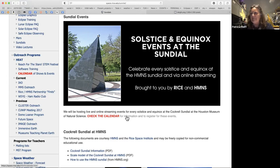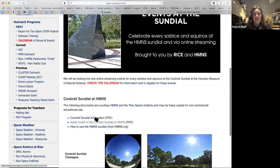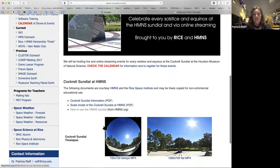And I put in my information it was 22 years ago. I'm wrong. It was 32 years ago when we put the sundial together. So this sundial, that she and I both helped design, and the museum, of course, paid for, thanks to Ernie Cockrell, put this wonderful sundial together, and it's been working for 32 years. So there's a lot of information about the sundial here on a PDF. You can download, if you're in Houston, a scale model of the Cockrell sundial and put it together. And we do that with children all the time.